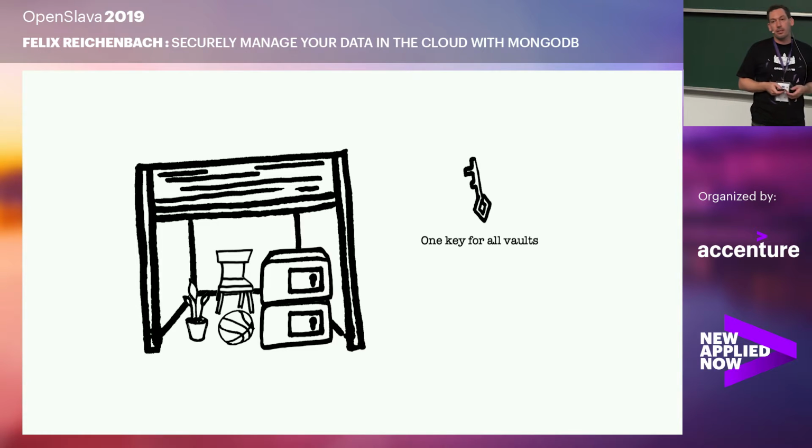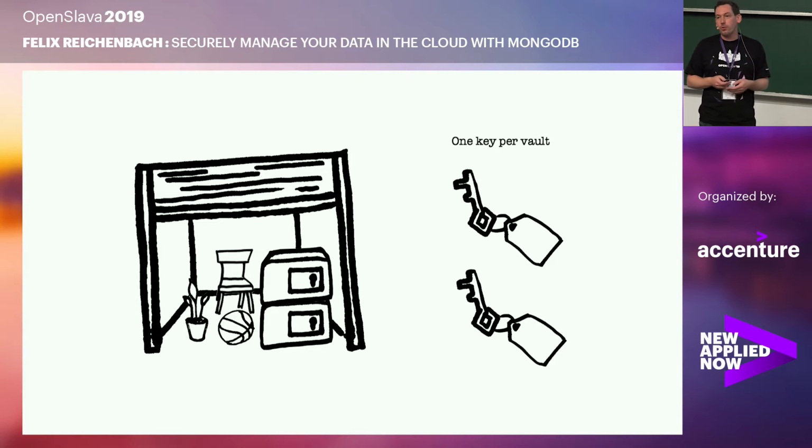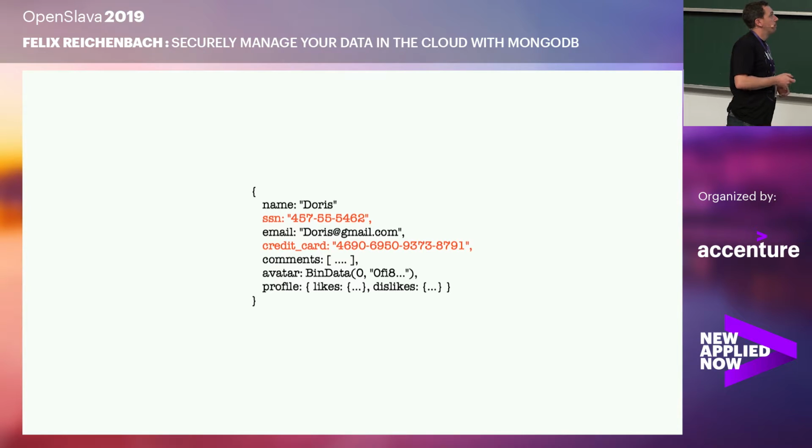And you can use one key and encrypt all the vaults with one key, or you just go for individual keys. For every single field, you can use an individual key. For every single document, you can use a specific key. You will get full flexibility on how many keys you want to use. So maybe we decide to encrypt social security number and we have a credit card number. Then we do so. And we keep the rest in plain text, if that's useful for your specific use case.